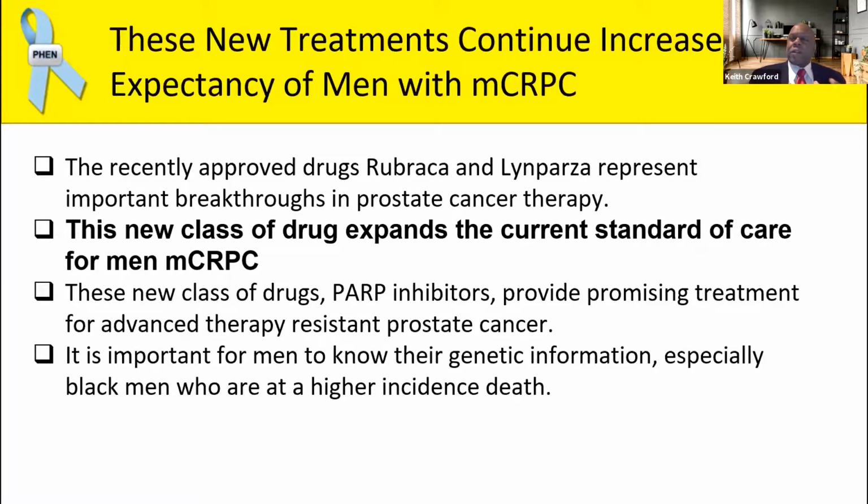This new class of drugs, PARP inhibitors, are extremely promising, especially as mentioned by Dr. Cohen. You get these advanced therapies and you find out the cancer is resistant to the advanced therapies. What do you have next? Now you have another class of drugs that can help extend your life. And this is why it's so, so important that every man get their genetic information, and especially Black men who are at higher incidence of death.